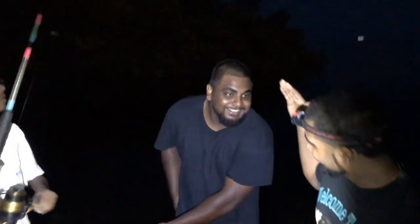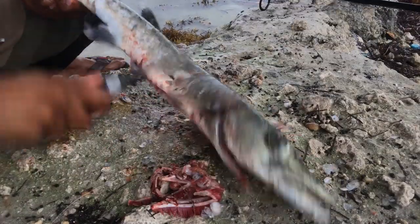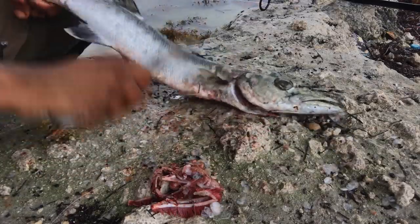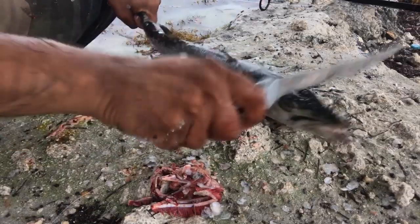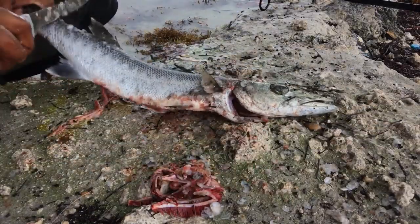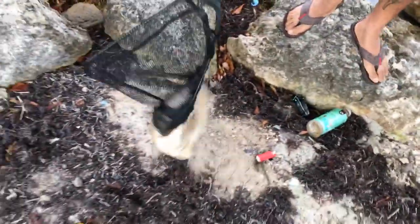20-inch snapper all day. Whoa! Yo! Nice! Now guys, we just got the lobster. Check out him. He's fully flared right now. Oh shoot, bro. He's freaking out.